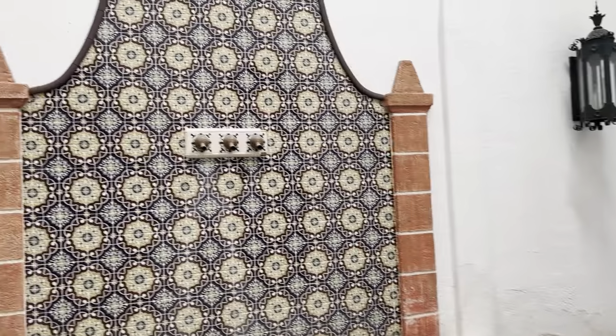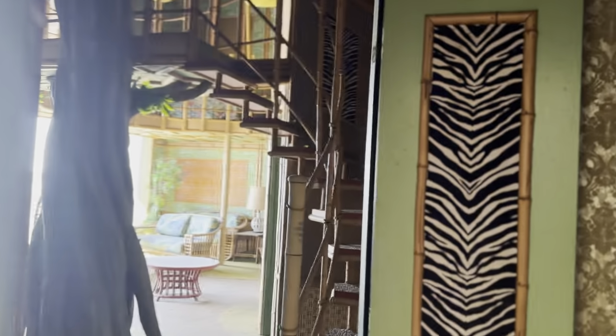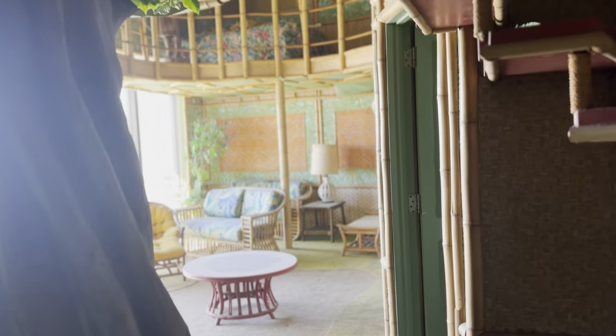So, this is one of the rooms right here. This is the entrance. Of course, you had the waterfall flowing right there. And then you came up in here, and this is the jungle room. Now, have you ever seen Graceland or Elvis's house? They also have a jungle room. So the jungle room, we got stairs where you can go up there. Indoor tree. It's pretty crazy.